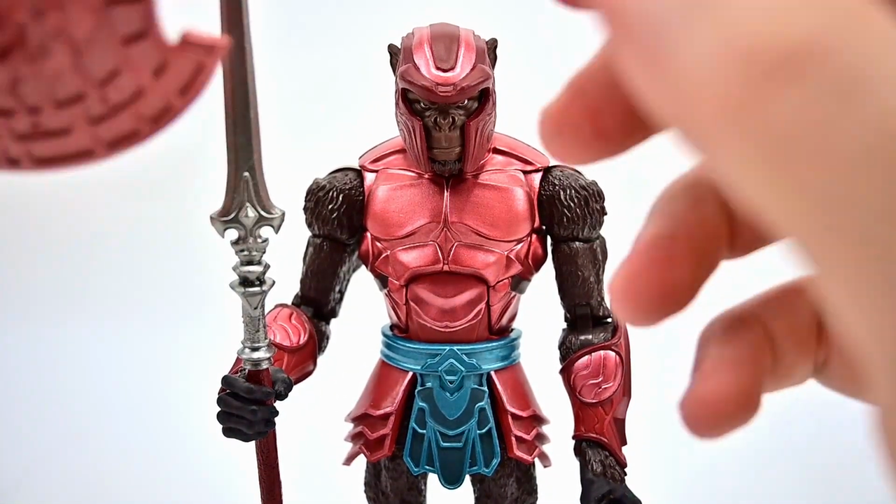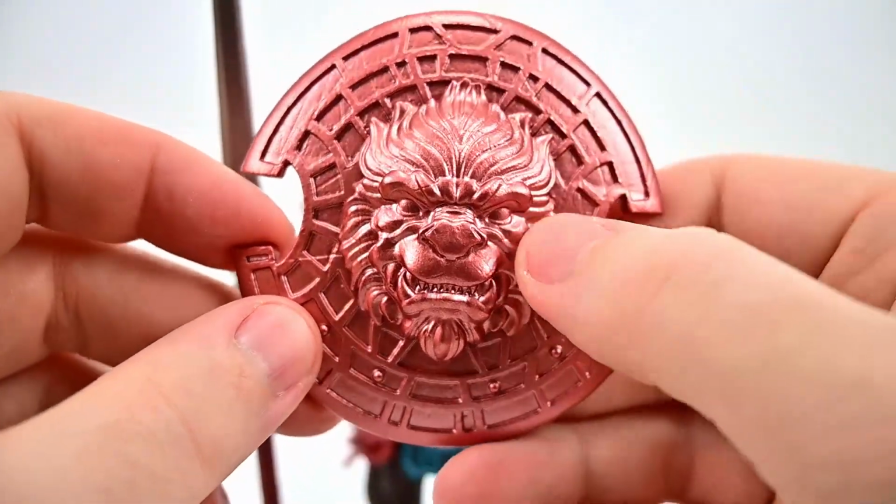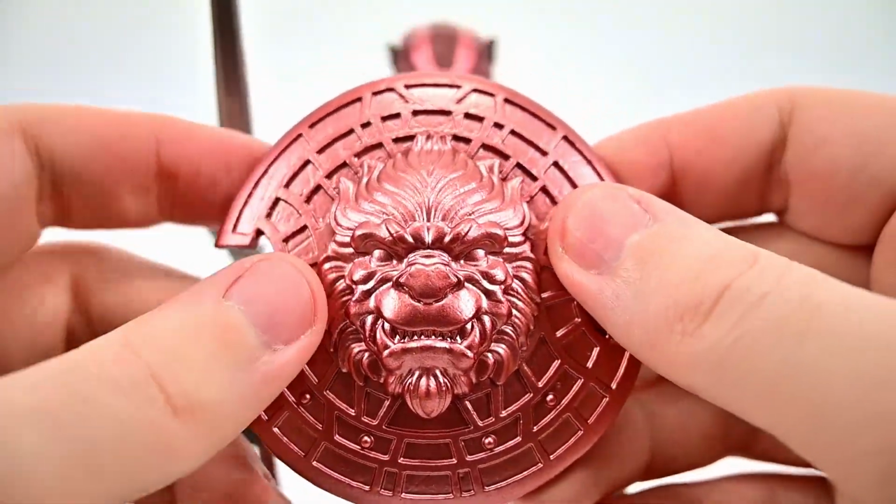And then he also comes with a shield. So we have this shield design, which looks cool with the ape-like face on the front. So it's kind of hard to see. It does look very lionish and stuff, but it's supposed to be more of an ape-like face. Looks pretty cool again in this metallic red, which is cool.